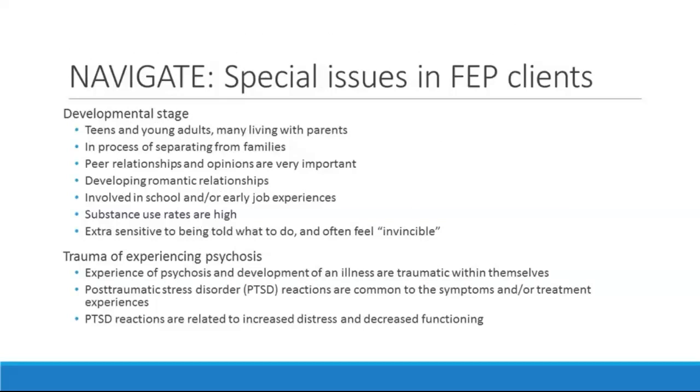Some of the special considerations in first episode psychosis clients are their developmental stage. So as I mentioned, typical onset is adolescence, young adulthood. Well, this is the time when many people are still living with their families of origin. They are in the process of becoming more independent and separating away from their families. Relationships, particularly peer relationships, are really essential for this demographic of individuals across the board. People are starting to have more romantic relationships. They're starting to try and figure out what they're going to do with their lives. Are they going to go on in school? Are they going to look for work? What's that going to look like?